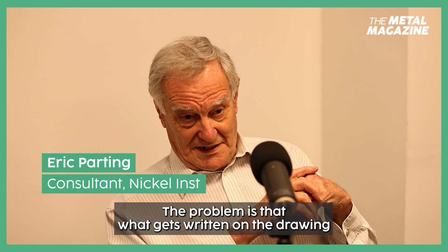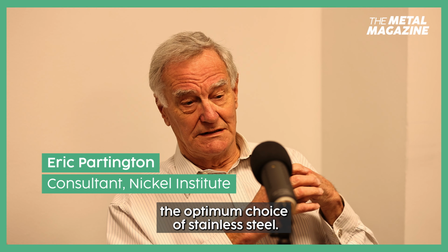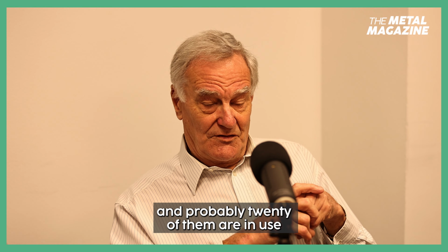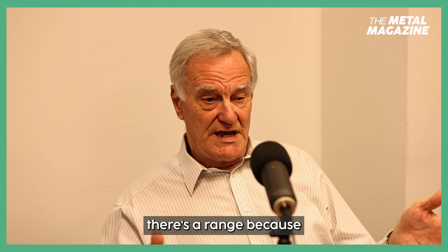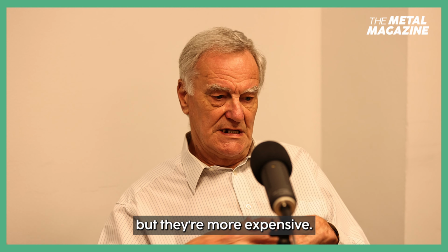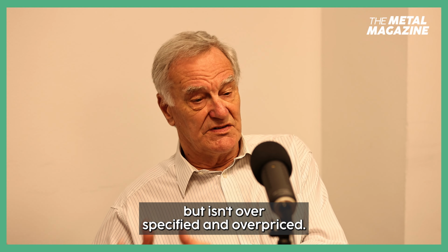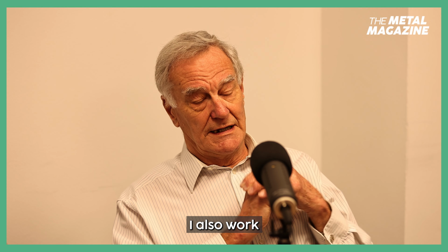The problem is that what gets written on the drawing isn't necessarily the optimum choice of stainless steel. The industry may not appreciate it, but there are hundreds of different stainless steels, and probably 20 of them are in use on a daily basis in the food industry. And there's a reason there's a range, because some of them have greater corrosion resistance than others, but they're more expensive. So what we need to do is to help people to choose the right stainless steel, which does the job, but isn't over-specified and overpriced. And we find that people honestly don't know where to start.